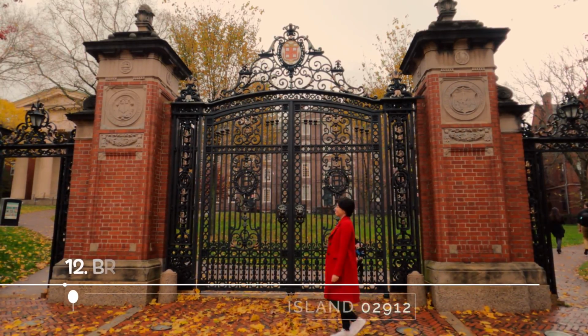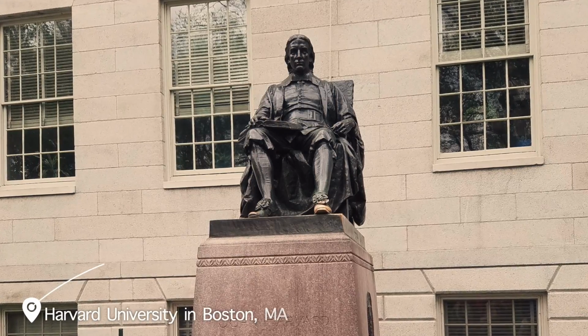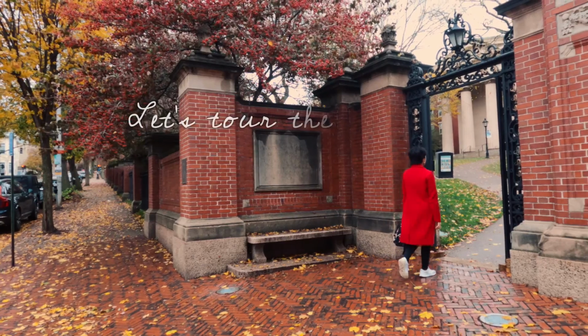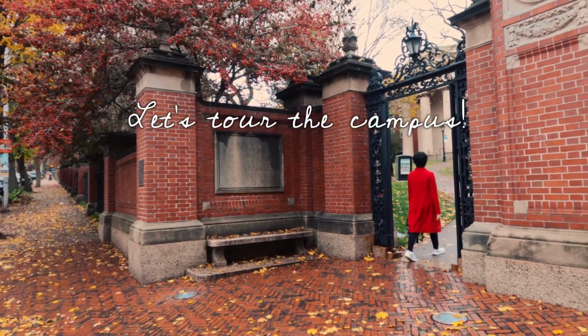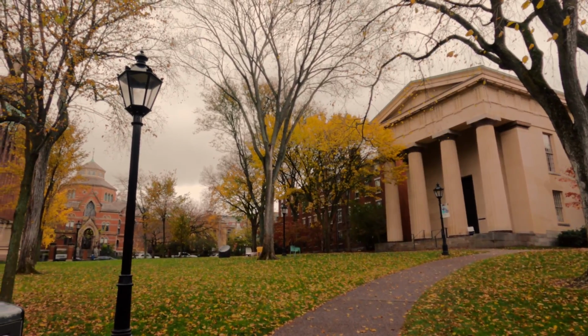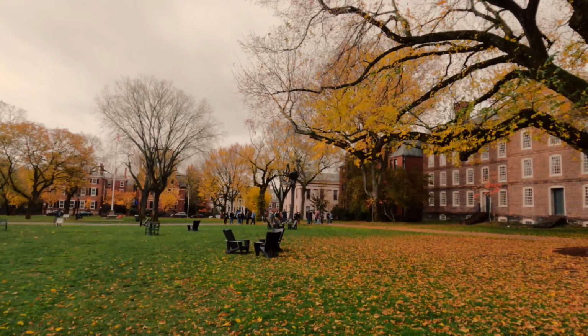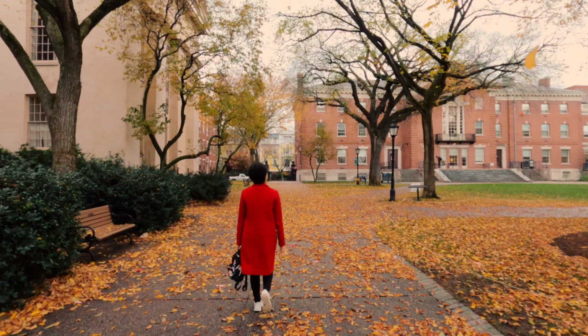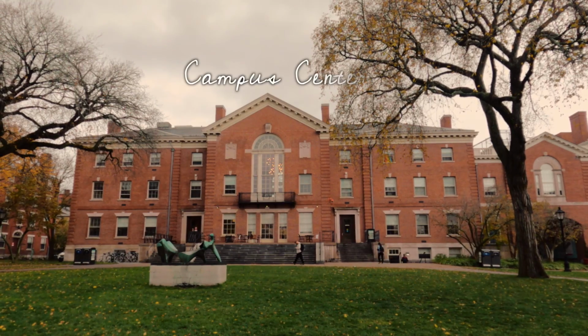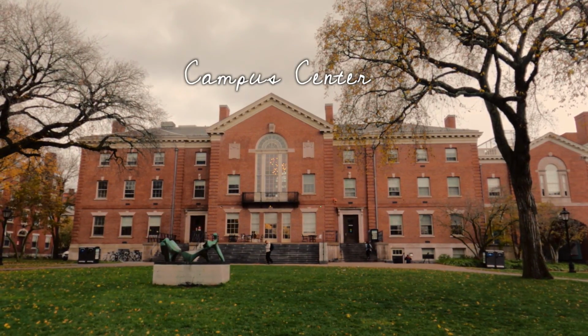Welcome to Brown University. The campus actually reminds us of Harvard University. I mean, the yard is the same. This is their campus center.